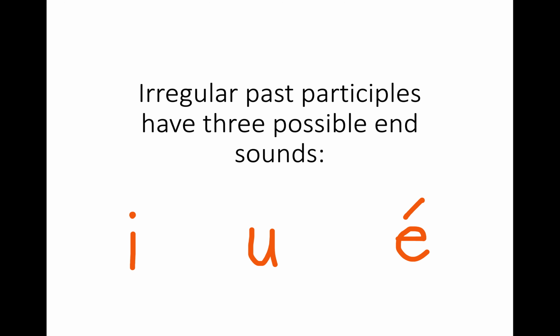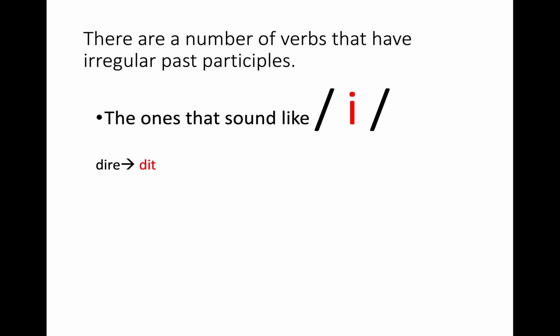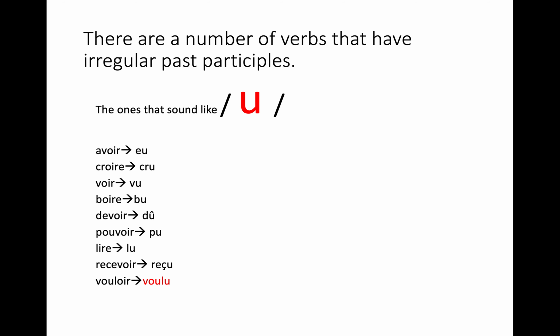Irregular past participles have 3 possible end sounds: I, U, and E. Let's do it again. I, U, E. There are a number of verbs that sound like I. We have dit, écrit, mis, permis, pris, appris, compris, and we have a number of them that sound like U. Actually, we don't have a number of them. We have some. So we have cru, vu, bu, du, pu, lu, reçu, voulu.